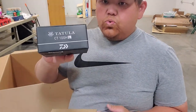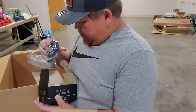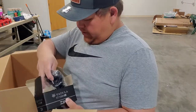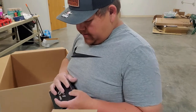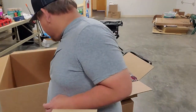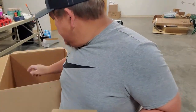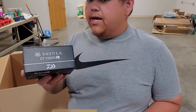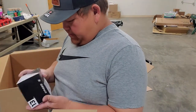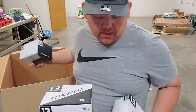We got some Daiwa, the Tatula. This is a super nice reel. Look at that. Left-handed. I think this one, HL, is the 6.3:1. Very nice. Got one of these. I think one or two of them. Yep, so I got two of those. Then this one, this is the XS, the 8.1:1, the super fast. And this is the HS, which is the 7.3:1. We got more Creeds. This is the 2000. I think I got like three each of these. And the 2000 and the 1000. Two more.